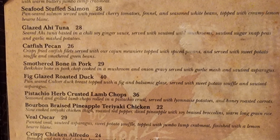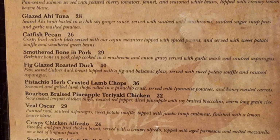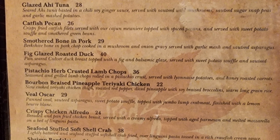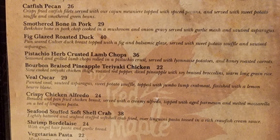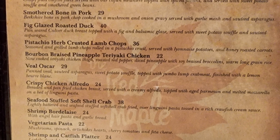Next, we have entrees with redfish pontchartrain, seafood stuffed salmon, glazed ahi tuna, catfish pecan, smothered bone-in pork, fig glazed roasted duck, pistachio herb crusted lamb chops, bourbon braised pineapple teriyaki chicken, veal Oscar, crispy chicken Alfredo, seafood stuffed soft-shell crab, shrimp bordelaise, vegetarian pasta, shrimp and catfish platter.